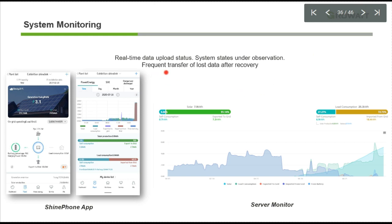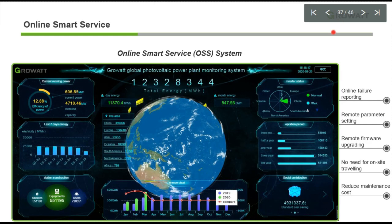Also, in case your internet connection drops, the data is not lost. The inverter has a little memory on itself, up to 1 month as far as I know. So all the data is stored and saved for a later upload.